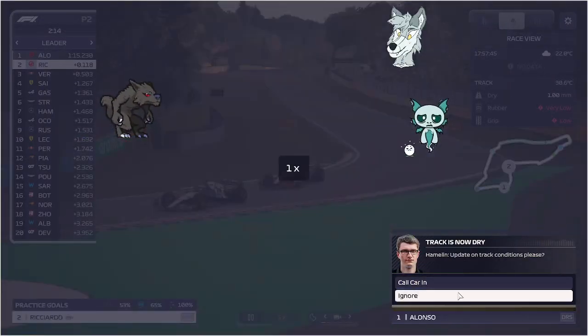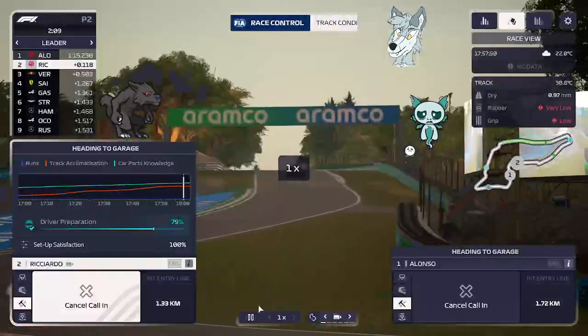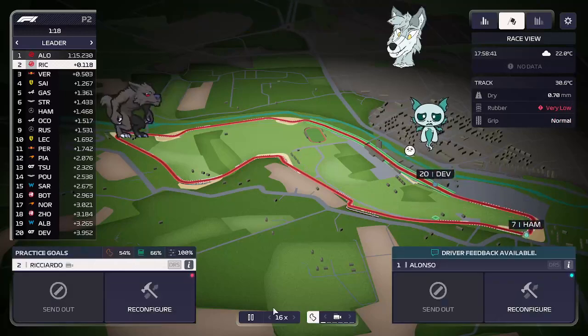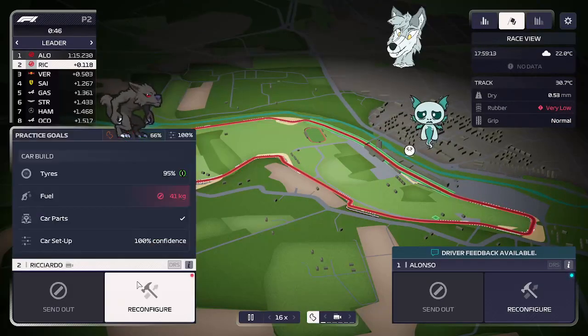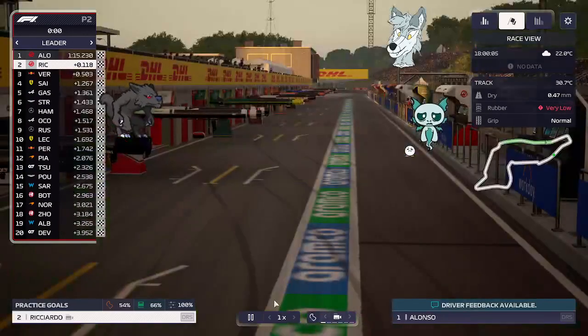Update on track condition. Session's over.